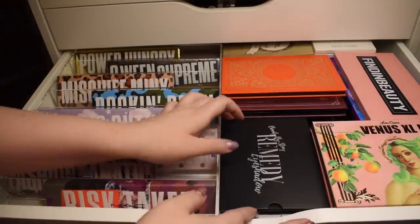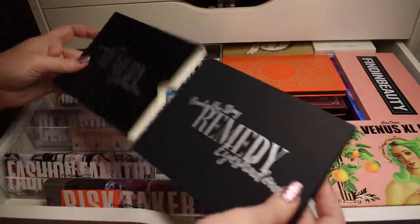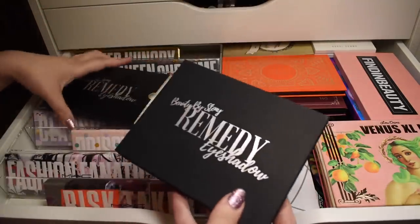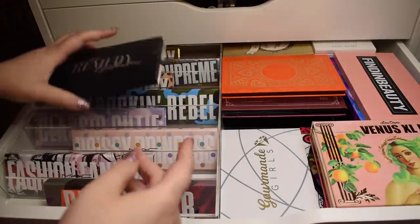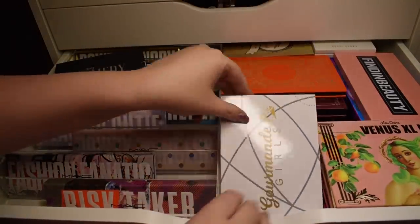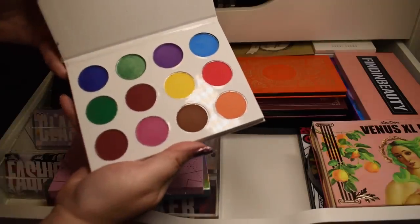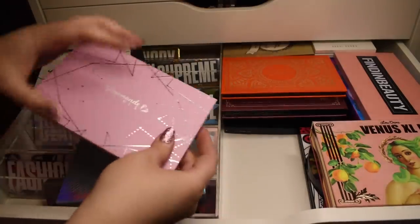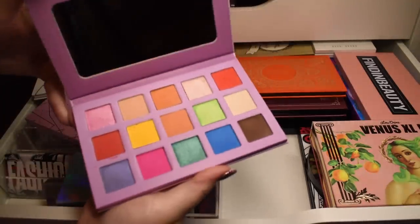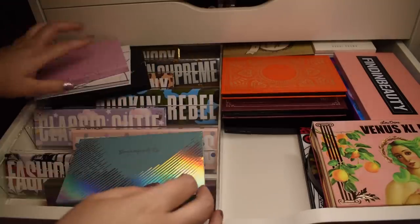Over here, we have the Beauty by Story Remedy eyeshadow palette. This is a new brand that launched in April. They're vegan and cruelty free. I'd highly recommend checking them out. They're pretty good. This is another one of my favorite brands. This is Gourmande Girls. Aren't those colors pretty? Love them. Very vibrant.